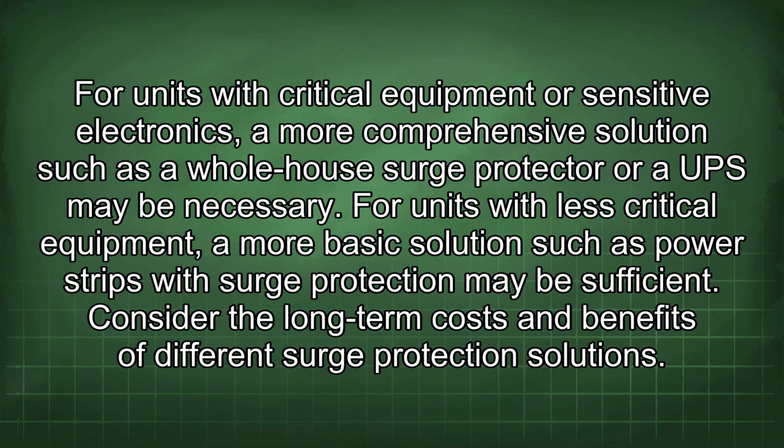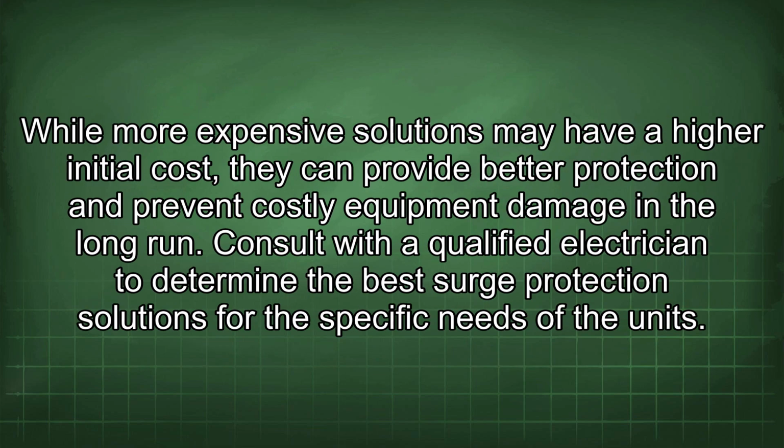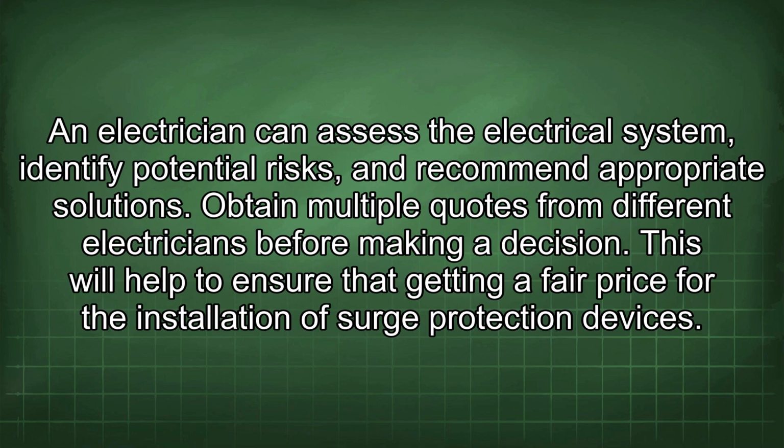Consider the long-term costs and benefits of different surge protection solutions. While more expensive solutions may have a higher initial cost, they can provide better protection and prevent costly equipment damage in the long run. Consult with a qualified electrician to determine the best surge protection solutions for the specific needs of the units. An electrician can assess the electrical system, identify potential risks, and recommend appropriate solutions.